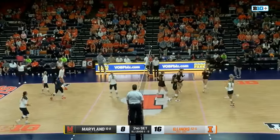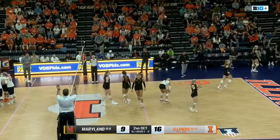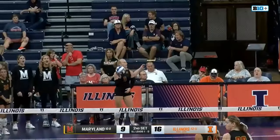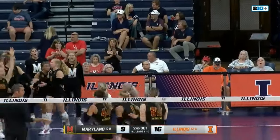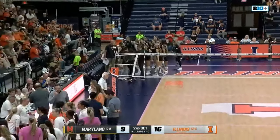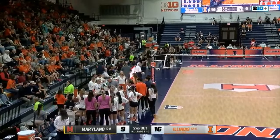And another shank by Illinois. Maryland all of a sudden only trailing by seven. Illinois is going to take a timeout after some tough serves by Maryland. So maybe a momentum swing here at Huff Hall. Stay tuned. You don't want to miss it. This is exciting volleyball here.